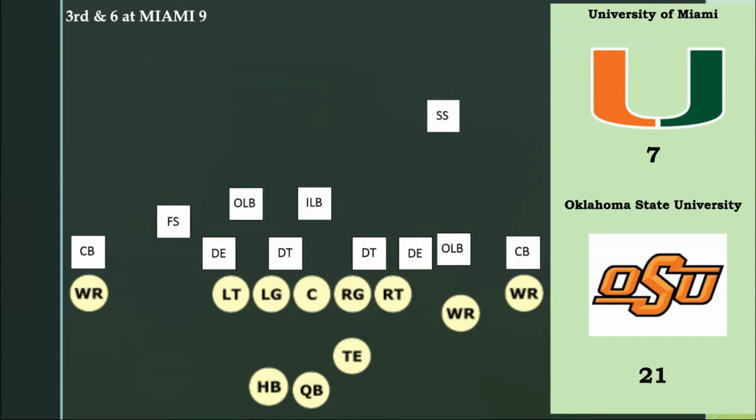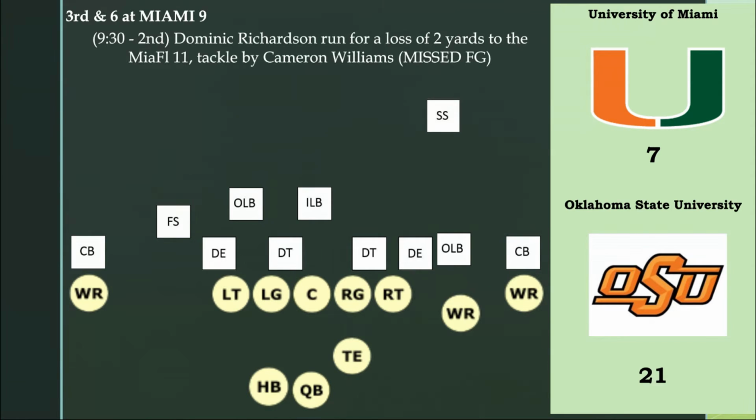And 3rd and 6, I want to highlight that FS, Mr. Bolden, is actually close to the line on 3rd and 6. They decide to run it, 2-yard loss. Cameron Williams ended up with the tackle, and they missed the field goal.